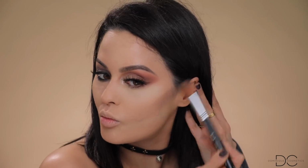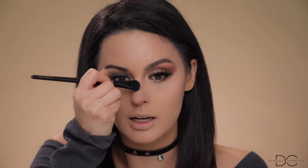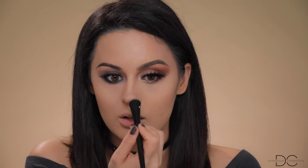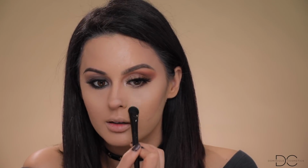And then for this side, we love to contour. We love sculpted cheeks, noses, everything is about the contour nowadays. I'm gonna add some of the banana shade right down the nose and on this side. Also just add a little bit more right in here.